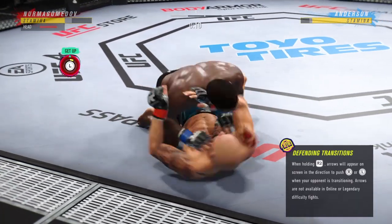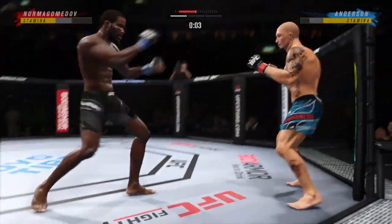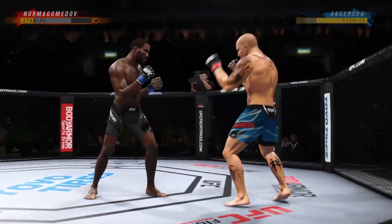All right, so inside the open guard of his opponent. You gotta be careful playing around for too long here on the ground with this guy. Second round, straight ahead.